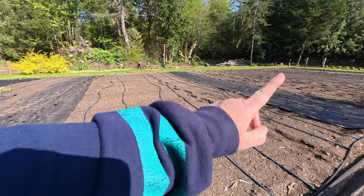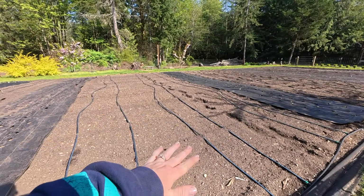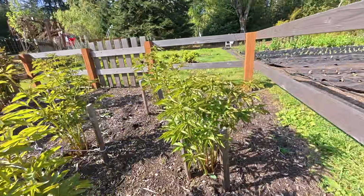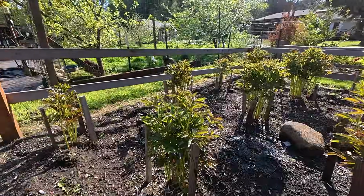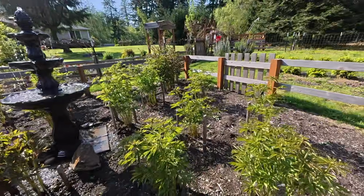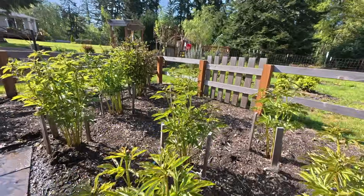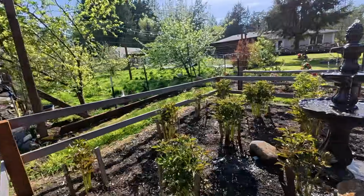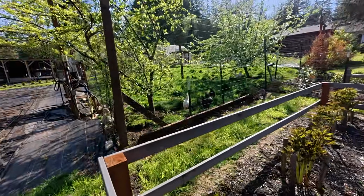So these 3 rows should be zinnias. I did also want to show you guys the peony garden. Sorry about the harsh shadows. It's kind of later in the afternoon. But the peony garden, these guys are looking better and better every year. Bigger and healthier every year. I love it. Say hi, chickens.